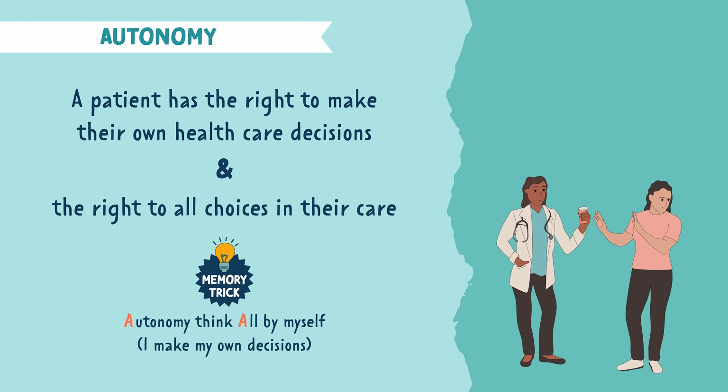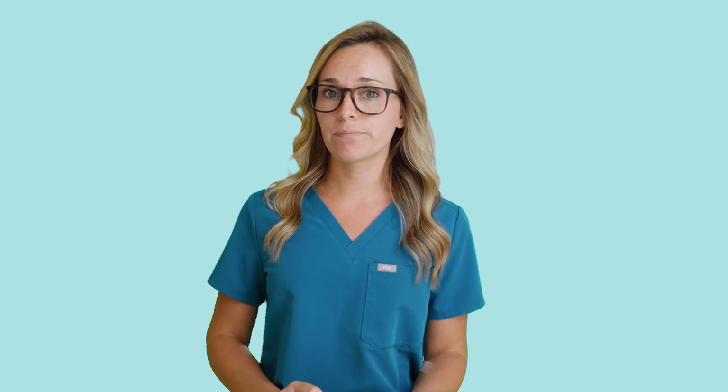An example of autonomy would be a patient refusing treatment, because every patient has the legal right to refuse a surgical procedure or treatment if they are deemed medically stable. In other words, they have autonomy over themselves and their healthcare choices.